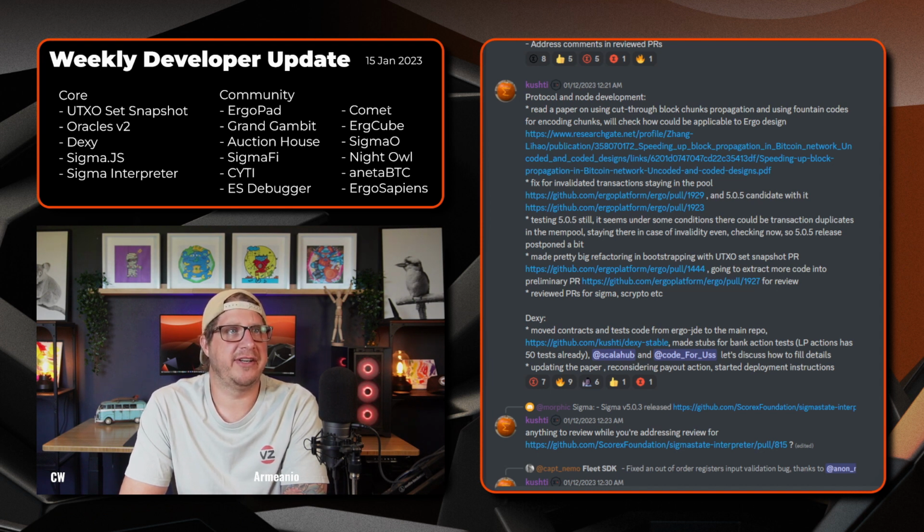5.0.5 candidate with PR 1923 also. There's testing of 5.0.5 still. Seems under conditions there could be transaction duplicates in the mempool, which have been staying there in the case of invalidity even. It's just checking now. So version 5.0.5 release postponed a bit. He's obviously fixed that up because it's been released.